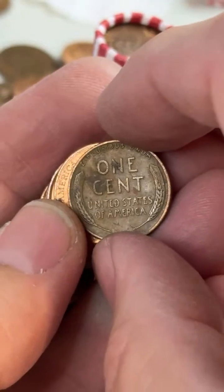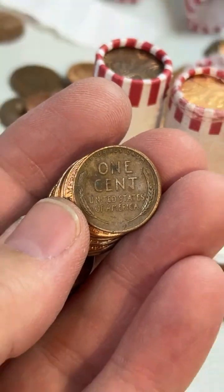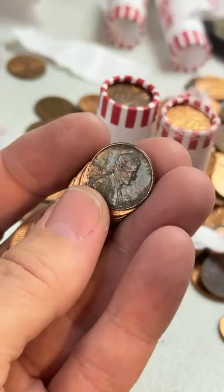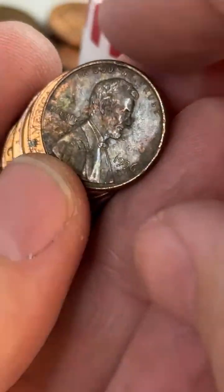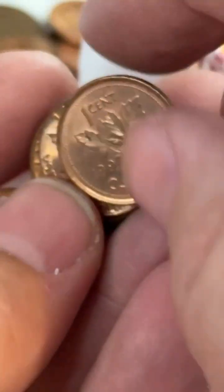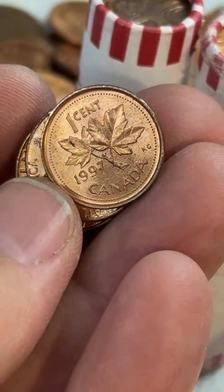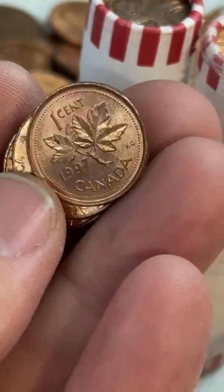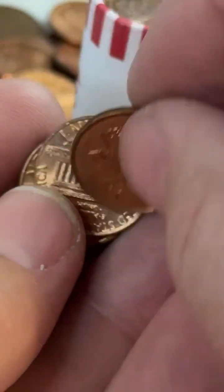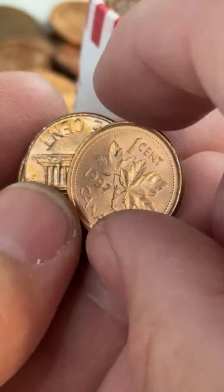Let's look at the back. That's actually a decent looking coin right there. Very nice. 1936, our second Wheatie. Gotta love that. As soon as I'm done with the roll, I'll show you what the 36 double die looked like. Oh my goodness, a 97 Canadian penny. What year did they quit making the Canadian penny? This one feels really light, like it's made out of plastic or something. 1997. Very nice.